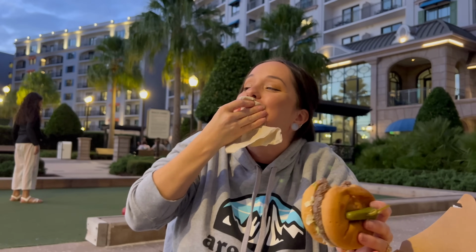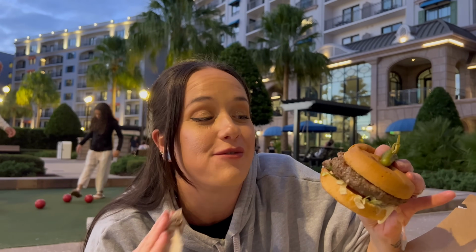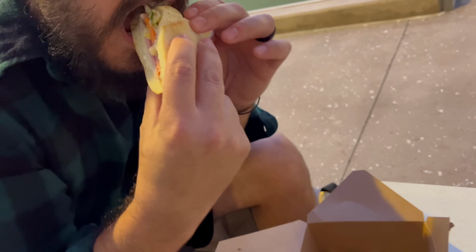The juice. It has the juice. And that is what I love about Primo, is this does not taste like a walk-up burger. This tastes like a fine dining, delicious piece of meat. But if you're not trying to be gluten-free, look at that delicious.